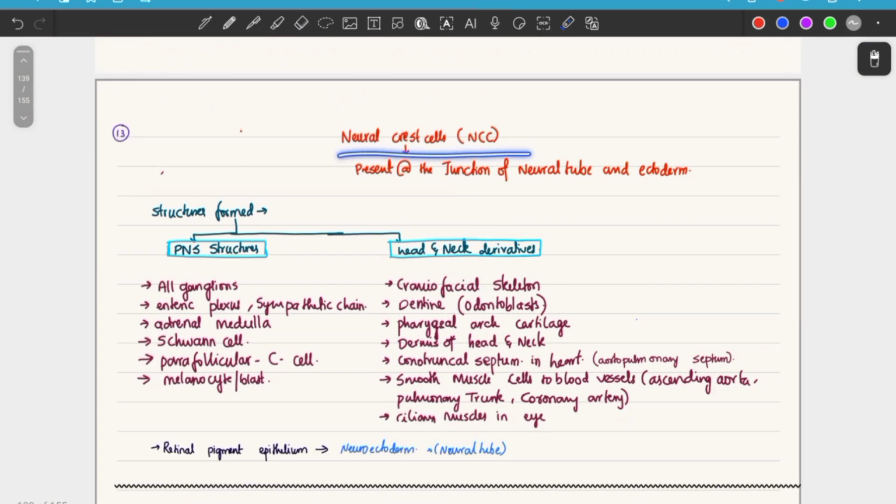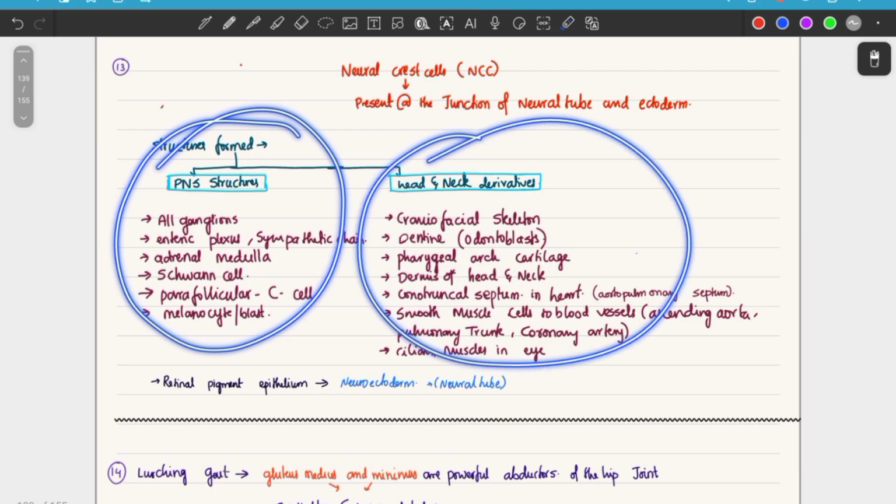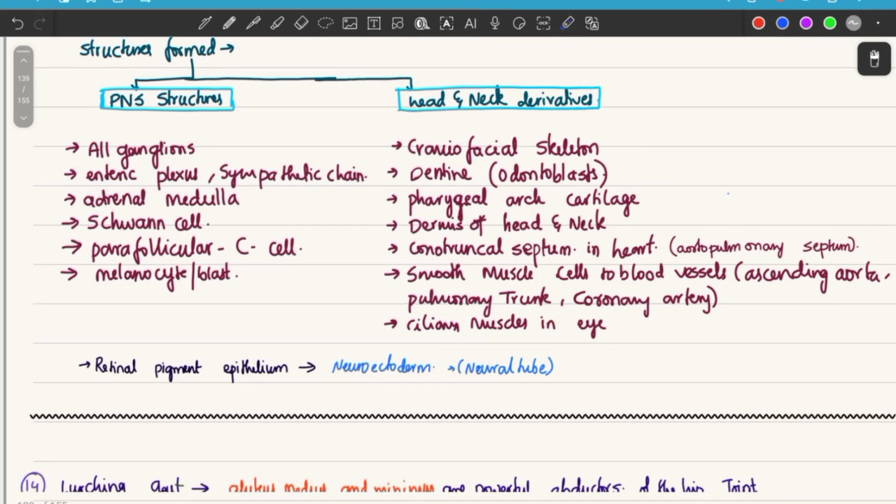Neural crest cells are present at the junction of neural tube and ectoderm. They will form PNS structures and head and neck structures. What all PNS structures can you see? All the ganglions, enteric plexus and sympathetic chain, adrenal medulla, Schwann cells, and melanoblasts and melanocytes, parafollicular C cells.